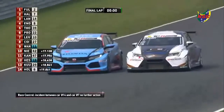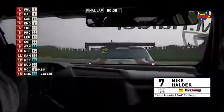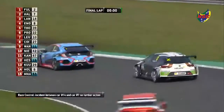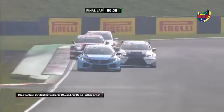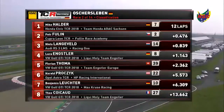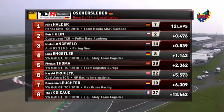And Mike Halder and Petra Fullin side by side now. Mike Halder will try and get underneath the Petra Fullin car now, does so successfully. So Mike Halder takes up the lead of the race from Petra Fullin P2, and another good drive from Niels Langefeld, who will take P3. Another hugely exciting race from ADAC TCR with Halder, Fullin and Langefeld, the 1, 2, 3. Let's hear from our race winner now.